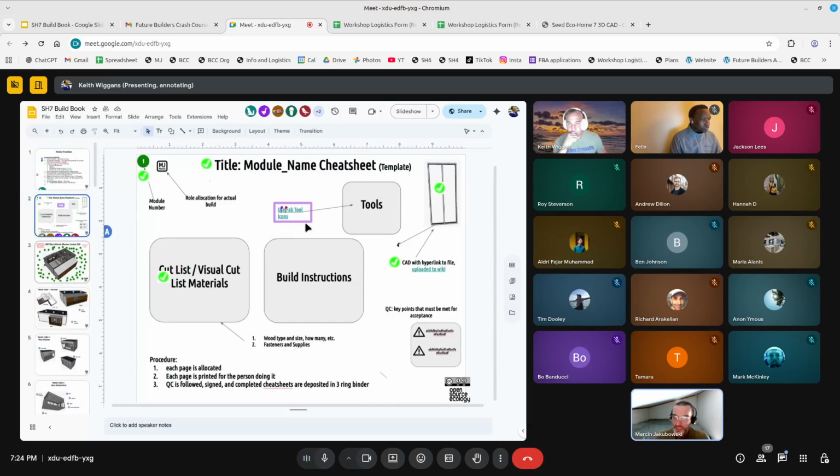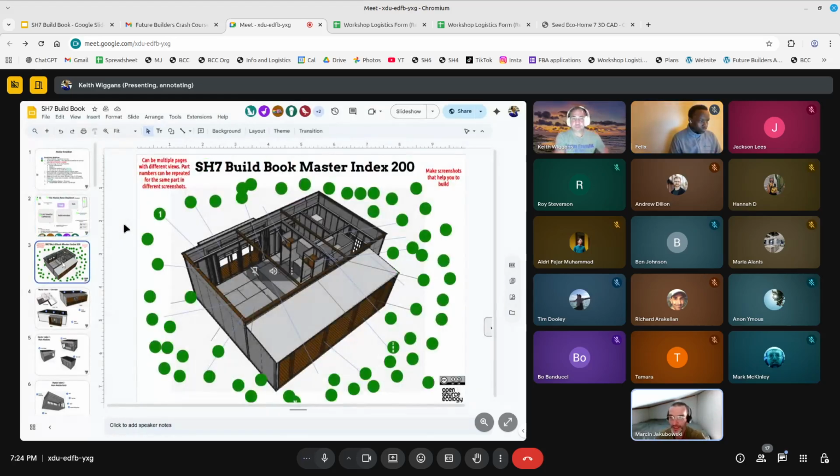Okay, so this is the cheat sheet concept. Absolutely critical. Identify the module number, upper left corner, such as number 1. Keith, if you go down to slide 3, we have a master index. This is just a conceptual diagram of a master index, but basically one or more, and that's going to be more because we've got 200 parts. You can't fit 200 parts in a single page.